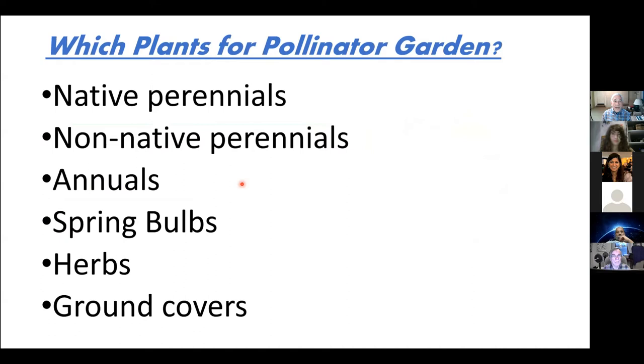All right, which plants for the pollinator garden? I put all of these on here at once just to show you that there's a huge number of plants you can choose from. It's not difficult finding the plants. You have native perennials. You have non-native perennials. You have annuals, spring bulbs, herbs, and all sorts of ground covers are all good things for pollinator gardens. And we're going to go into these now.